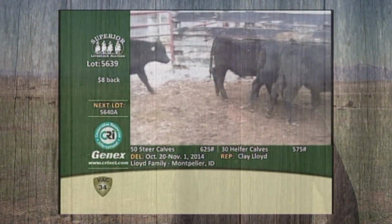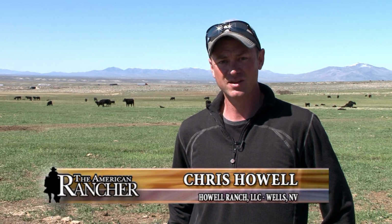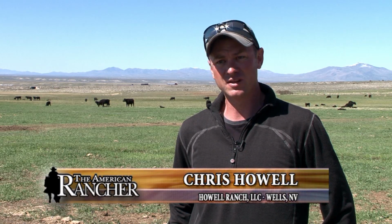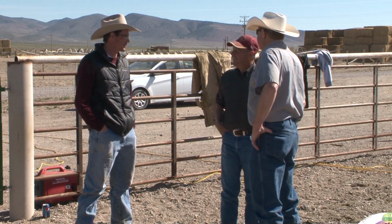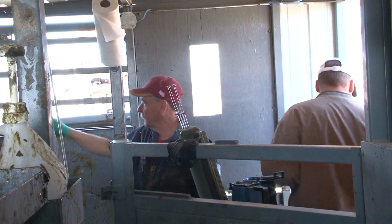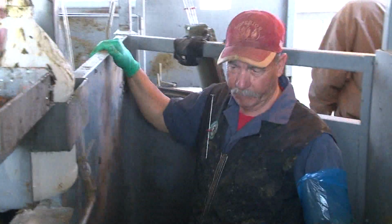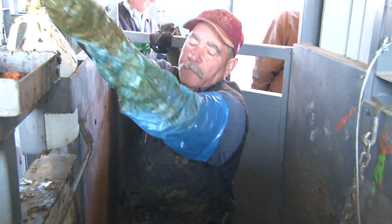We've had really good luck working with Genex and Andy. Andy's been a good partner to work with. He sees the cow herd in the same function as I do, and he sees the environment that I run in, and he kind of steers me away from some sires and maybe towards other ones that are going to be better suited for what I'm looking for. And it's always been a good experience working with Genex and Andy Anderson.